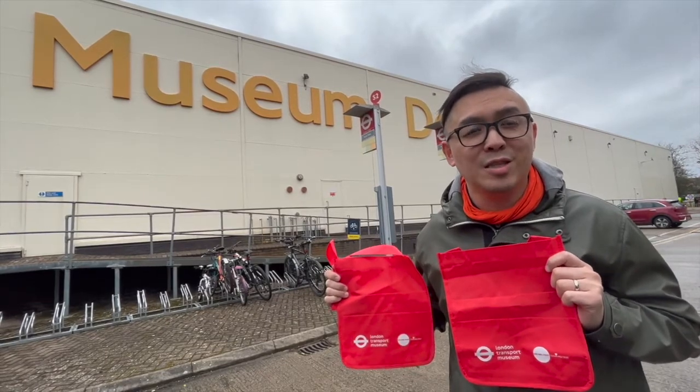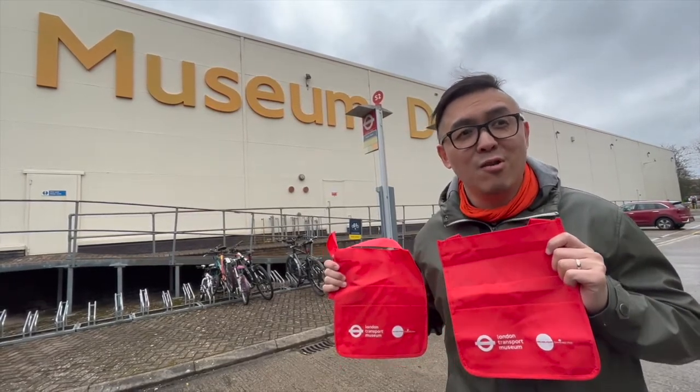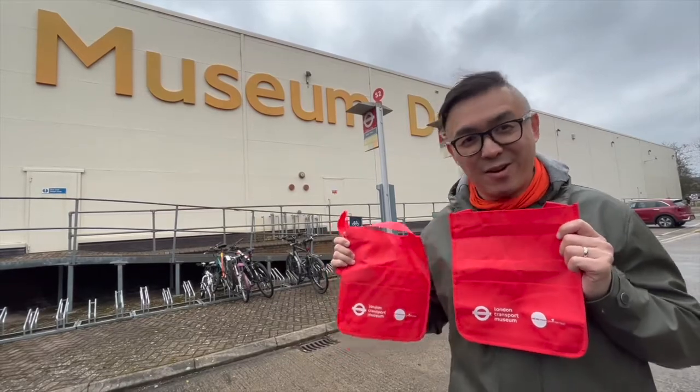We were also pleasantly surprised to receive these two red tote bags. Very, very nice.